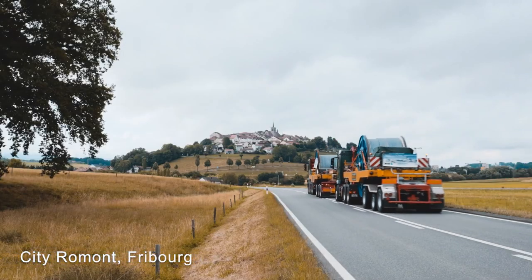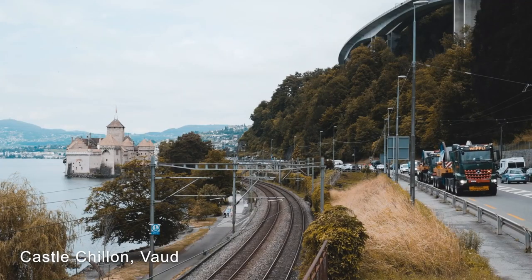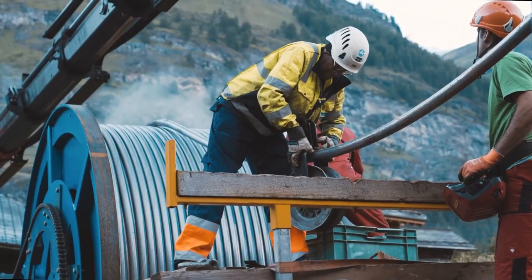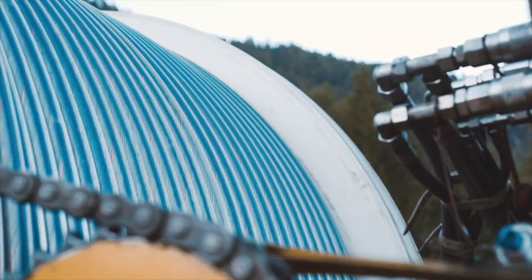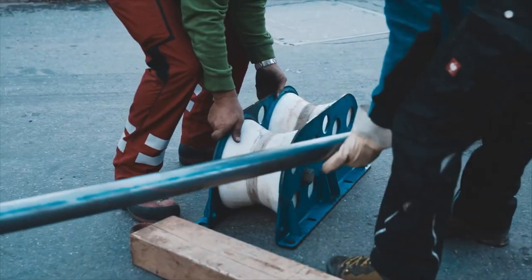After more than 100 years of development, it now specializes in the research and development, production and global sales of various high-quality steel wire ropes and occupies a leading position in the heavy-duty steel wire ropes manufacturing industry.